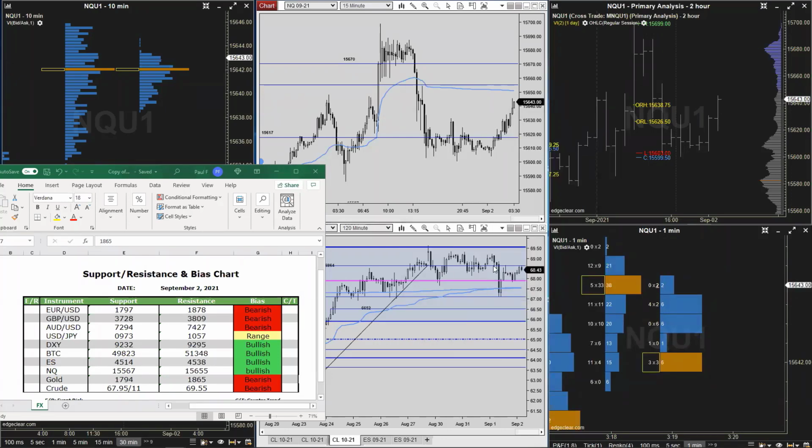And same thing here. I would have expected crude, I haven't done anything with crude since last week, but man, we're not even moving. We're just stymied. So that'll be it. I'll go and get the bias chart posted, but a very, very quiet morning for the most part.